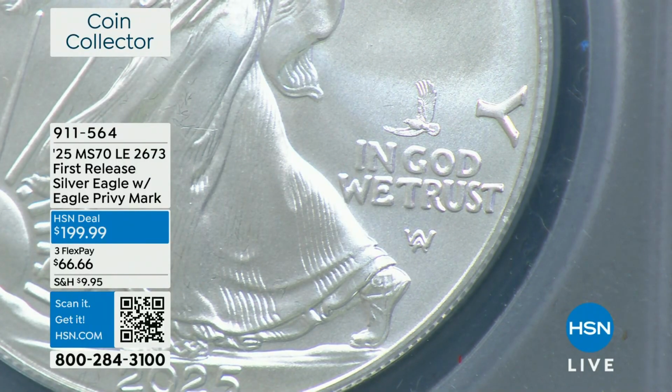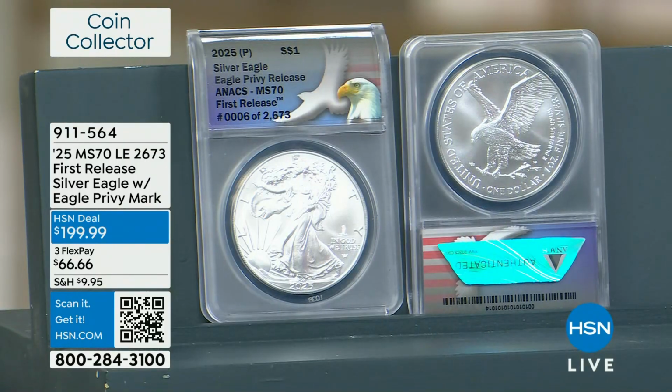Do not confuse this with the regular American Silver Eagle. No way, no how. And I mean, the regular coin, I think that they make 25, 30 million. I think we're $119 on the regular coin. This coin brings a much, much, much larger premium in the marketplace today.